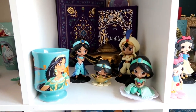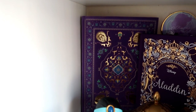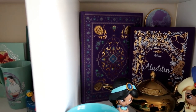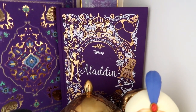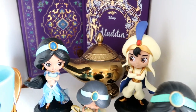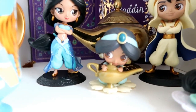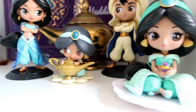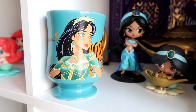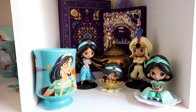And then next to Snow White is my Aladdin / Jasmine shelf. So I have the Magic Carpet like journal notebook there. That's from the live action movie. Then I have the animated classic book there. Then I have the Genie Lank teapot from Primark. I have a Jasmine and Aladdin Q Posket. I have a little Jasmine Sweet Tiny and the Jasmine Sugar Girly Q Posket. And I also have this gorgeous mug from the live action as well. So I really love my Jasmine shelf.